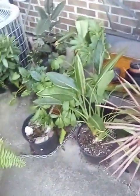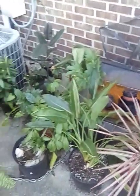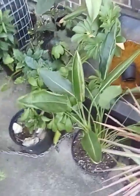Here we have my bird of paradise. This is the orange bird of paradise. It is doing really well out here. Of course, I have it rotated this way because it's leaning that way. That's because when it was inside, it was just kind of growing one way, and there was no way of rotating it so that it would correct its growth.